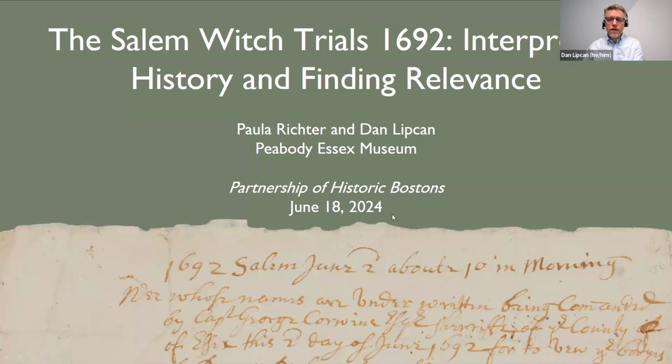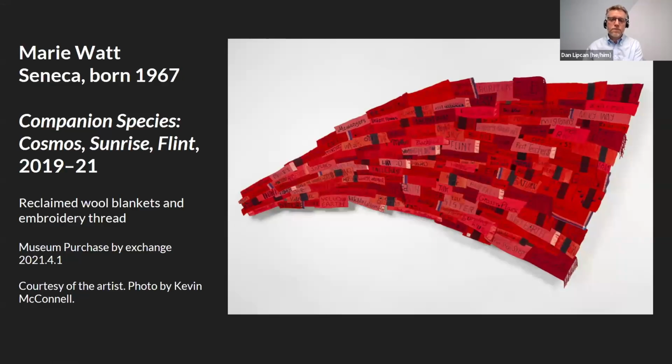So I'd like to start by talking about this work created by Marie Watt in collaboration with some community sewing circles hosted by the artist. Marie's work asks us all to consider what the world would look like if we thought of ourselves as companion species, and it's currently on view in our ongoing exhibition On This Ground, Being and Belonging in America. And this brings our two extraordinary collections of Native American and American art together for the first time in our institution's history. And it explores how art can help us understand what it means to belong to family, community in this place that we now call America.